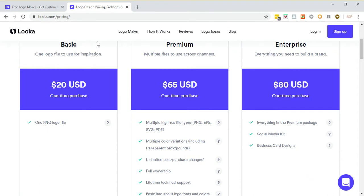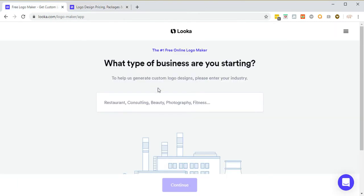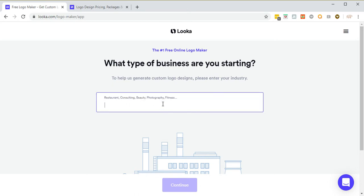So really neat. But the neat thing, I'll just show you how this works, is it uses artificial intelligence, or AI, to take your preferences into account when you're generating a logo and developing something that looks good and has great font options and so on. So best way is to just show you a quick run through.